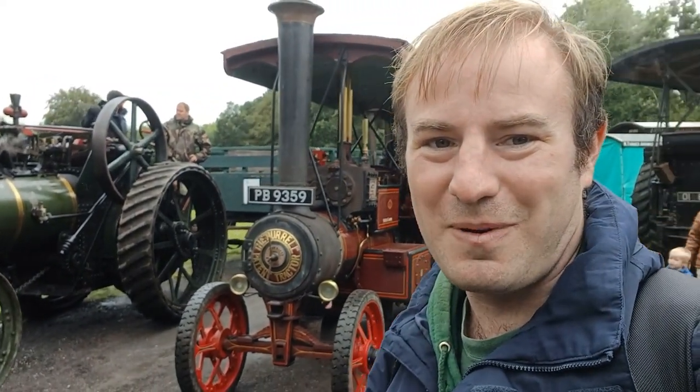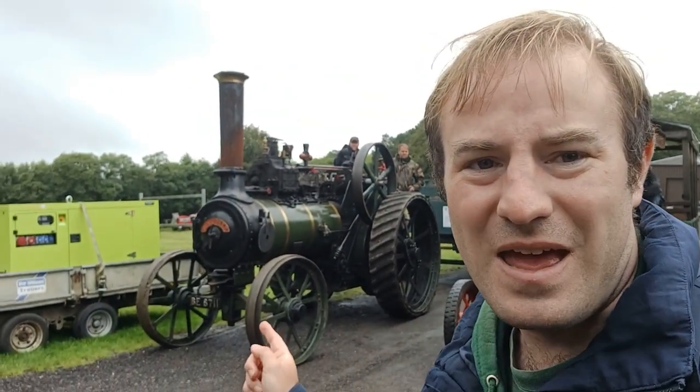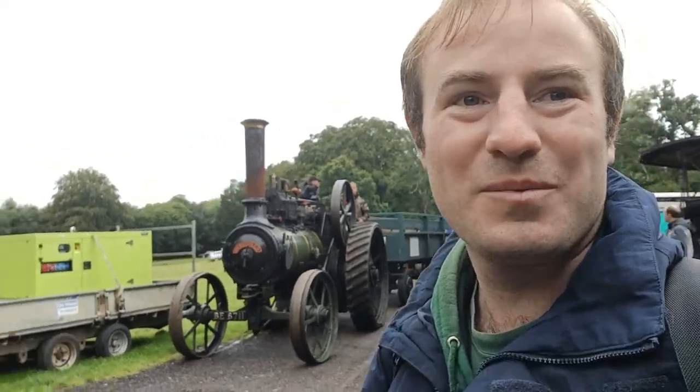Great ride behind this Burrell steam engine around the site. There's another steam engine there, might have a ride behind that one later. We're going to go and walk up to the miniature railway now. To get there, of course, we have to cross the narrow gauge railway.